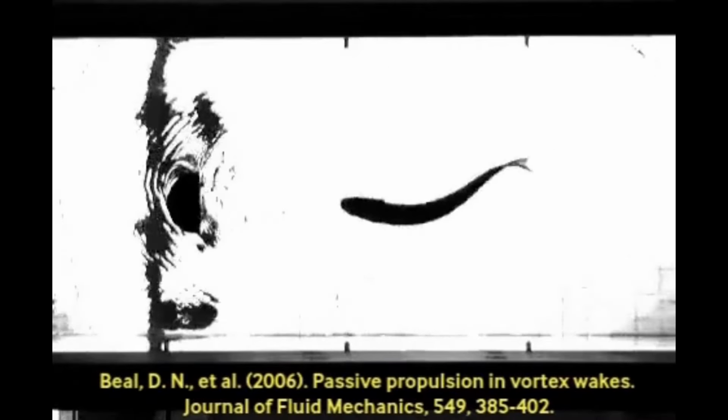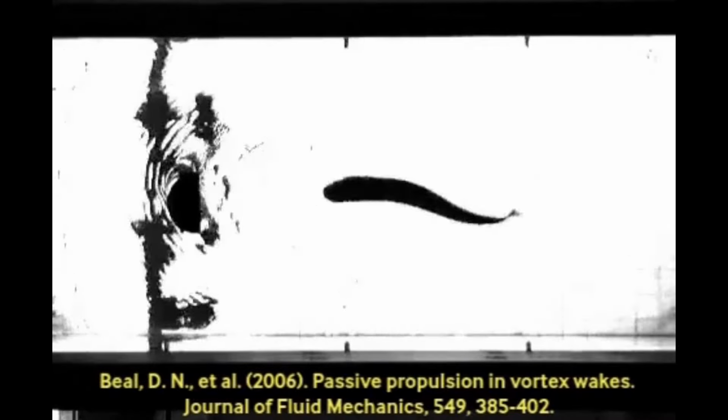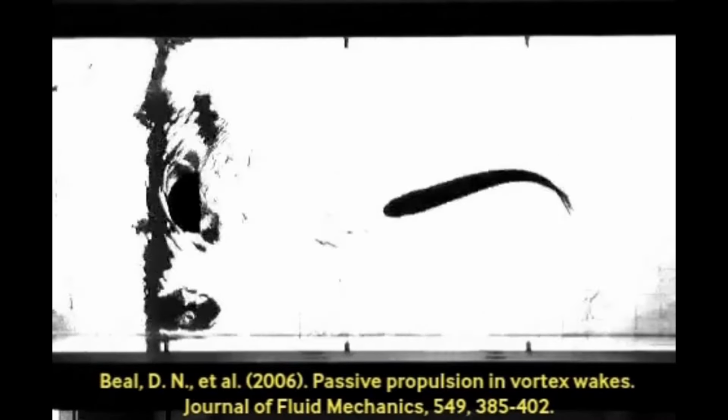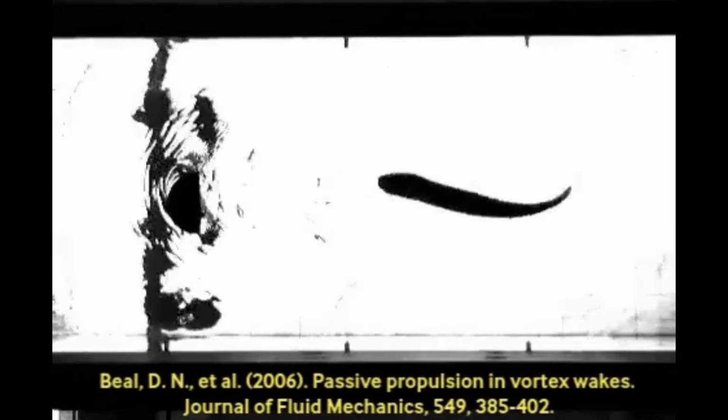Here's something that might blow your mind. This fish is actually dead. No brain activity, no muscle control. And yet, there it is, swimming upstream like it's training for the Fish Olympics.